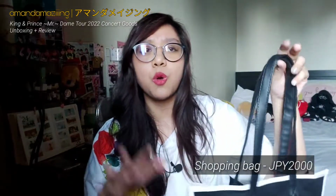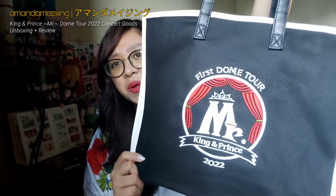Whenever I click on something, sometimes I don't read the dimensions. I'm not exactly that good at measuring things or reading measurements or converting stuff, you know, that struggle. So I didn't really check what size this bag is going to be. I thought that it was going to be a lot larger than it is, but honestly, I'm pretty happy with the size of this bag simply because it's your typical tote size.